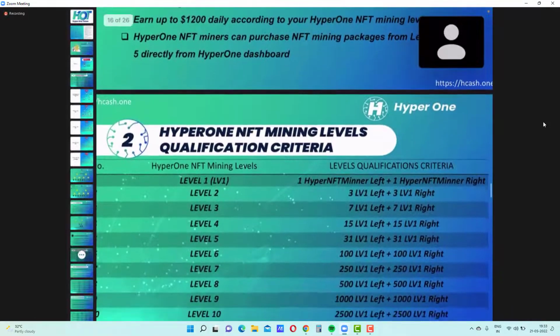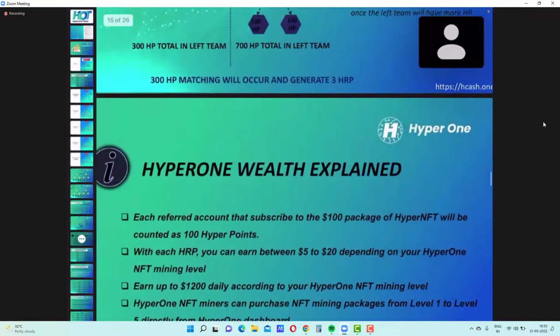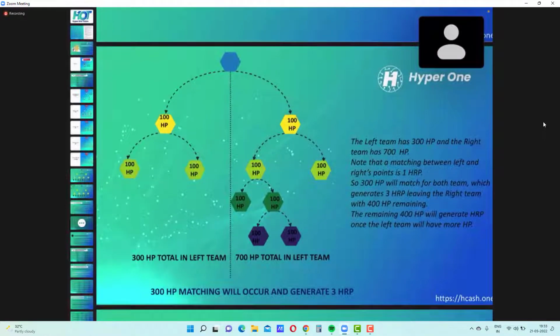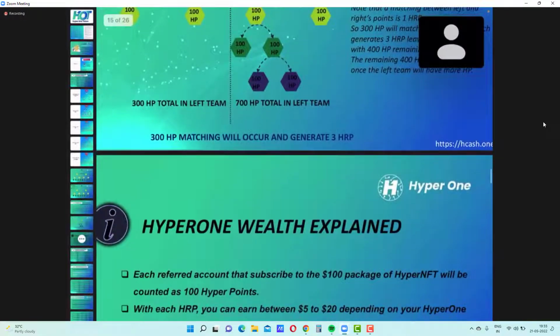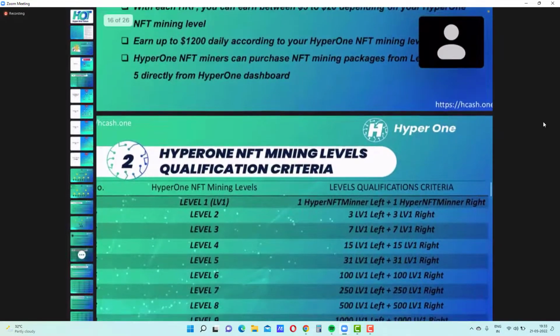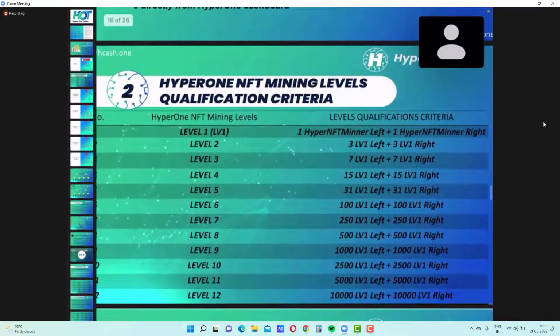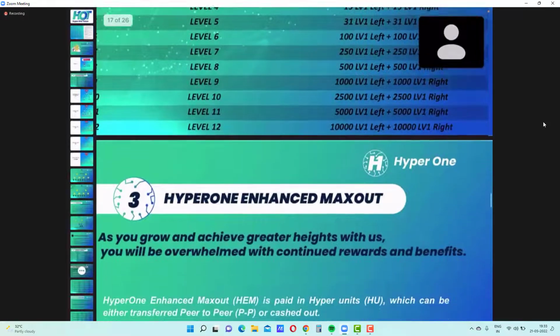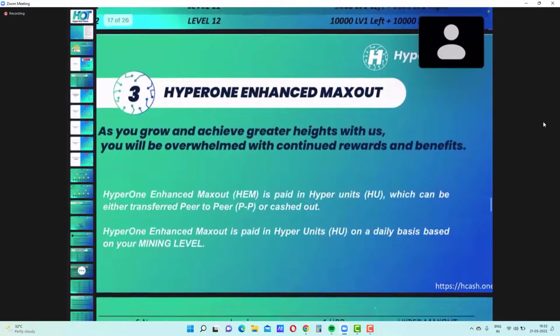Here again, we take a look at the qualification criteria. After calculating the Hyper points you get on each side, when you do the matching, you get Hyper rewards points. Those Hyper rewards points have value that you need to determine. To determine that, you need to know your qualification criteria. You come to this table and you determine which level you are at.